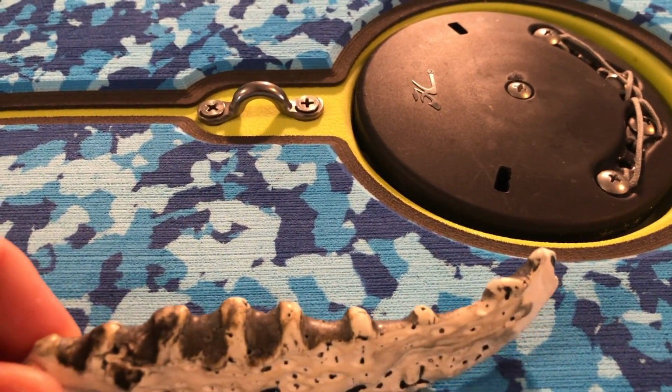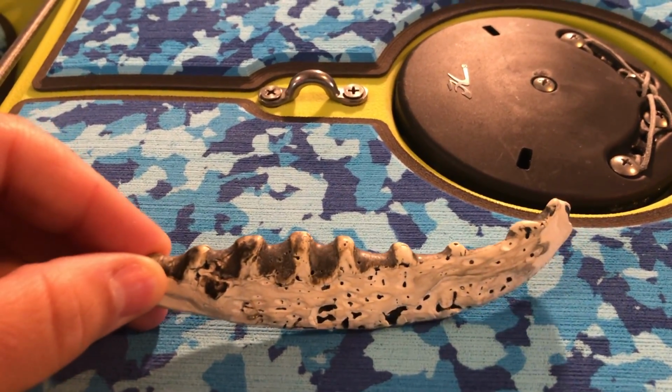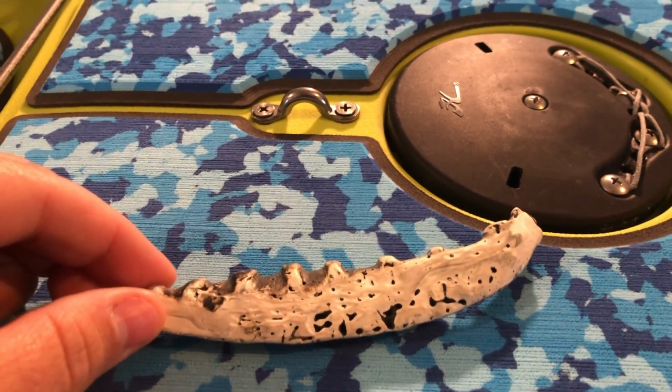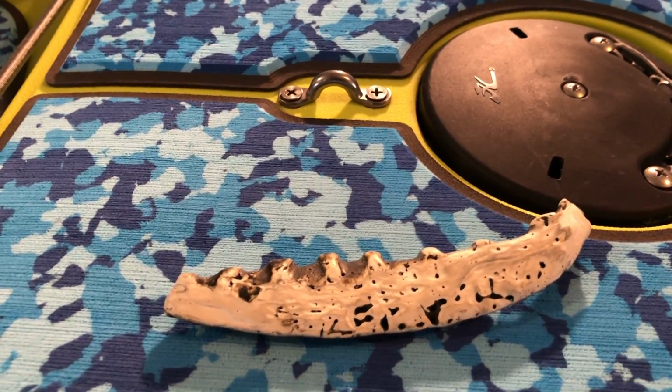We found all kinds of stuff on the beach over the years, but nothing close to this. So it was in North Carolina, Emerald Isle Beach.